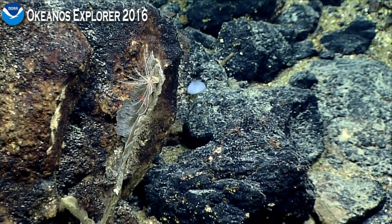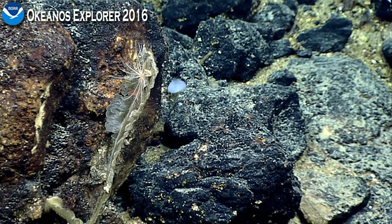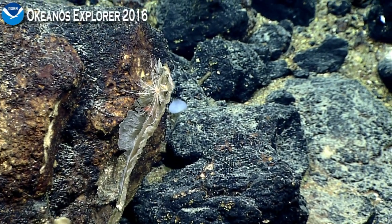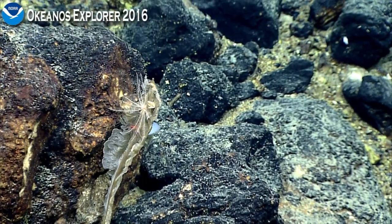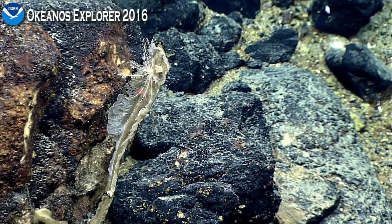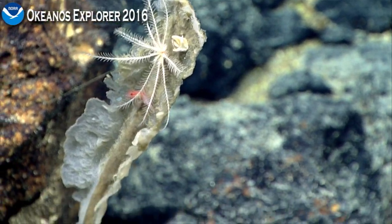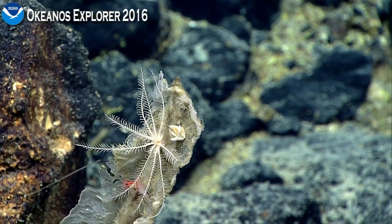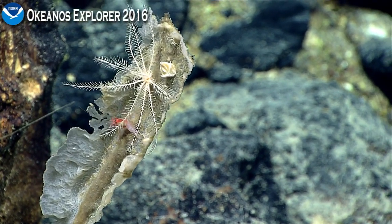So we're currently looking at another one of the sponges that, again, does not look very healthy. It's got a shrimp in it, as well as a comatulid crinoid, perhaps from the family Antedonidae. All right, let's come in tight real quick. Okay, zooming in. Something red on there. So I heard a crinoid. What else? A shrimp, likely from the genus Lebbeus. Sorry, Lebbeus.